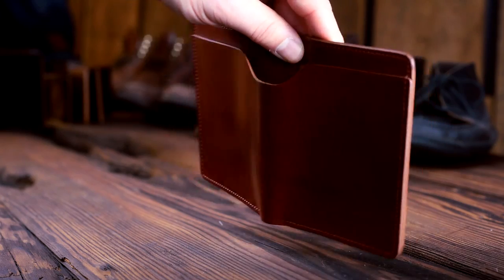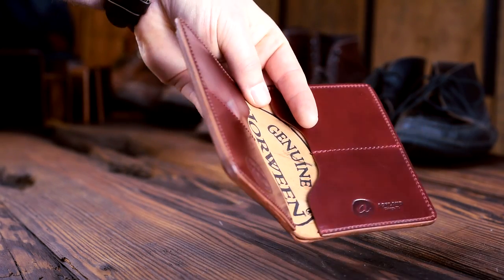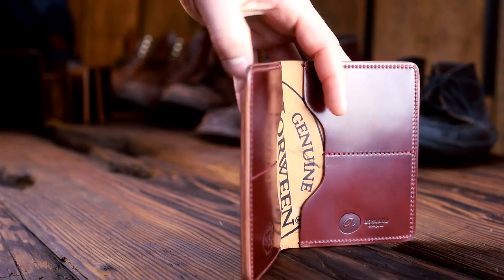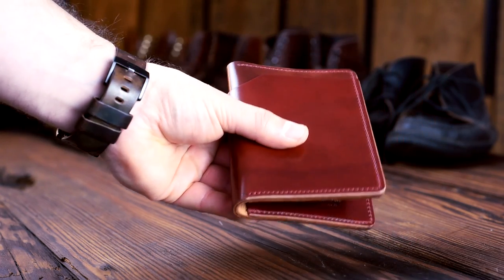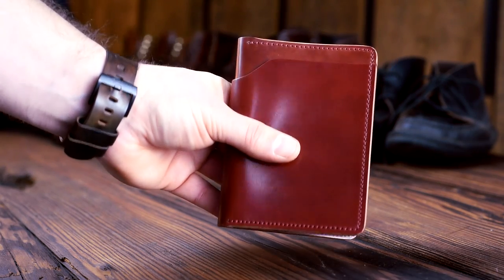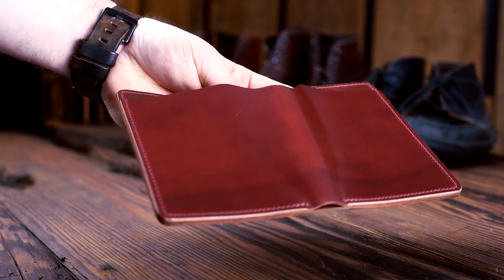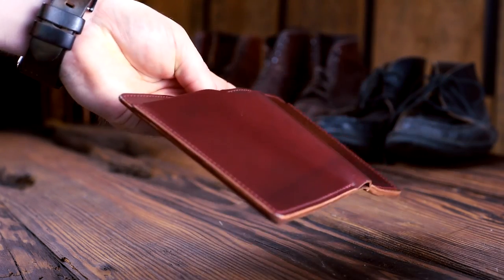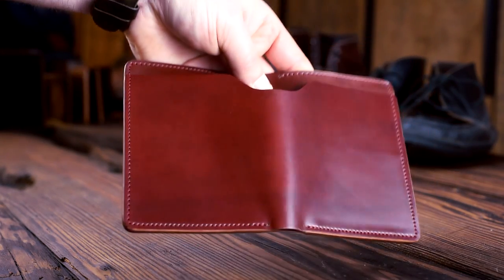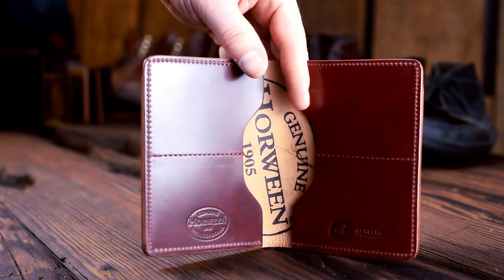Up next here, check out this incredible garnet shell cordovan Fat Herbie. That garnet shell is also a rare color. It's one of the more recent color additions that Horween has. It's just that really nice sort of red cherry shade. At certain angles, this does look a little bit more brown, like a reddish brown. And then at other angles, at its brightest, it is more of a red. And this is just a great looking Fat Herbie.